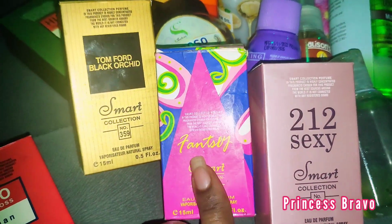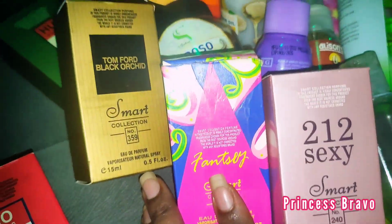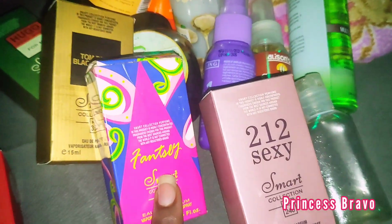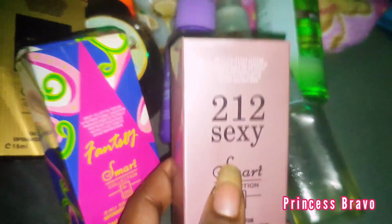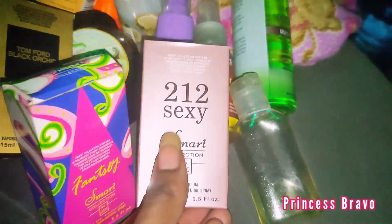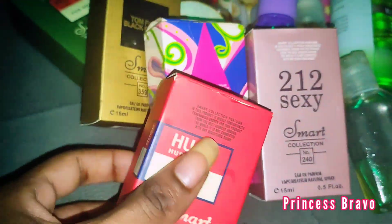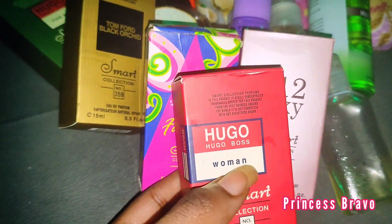You guys know that I have been loving this scent, but now I'm switching up. This was my favorite, but now I feel like this is my favorite. I really love the scent of this. It smells really nice and sexy, like the name. And then there is this Hugo Boss.